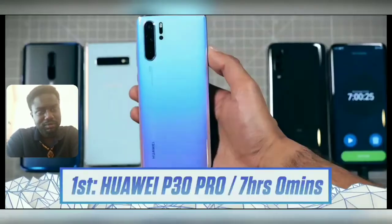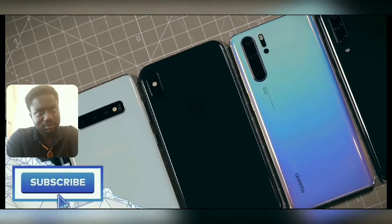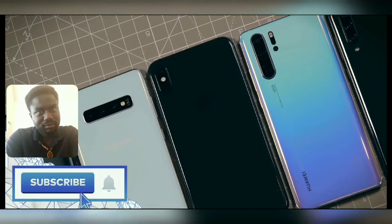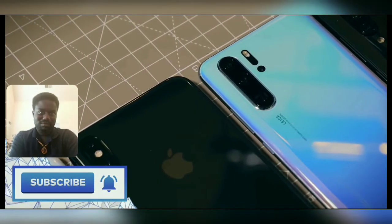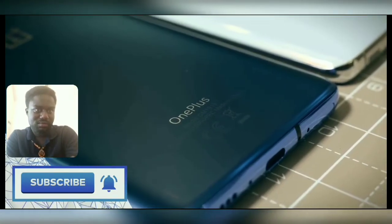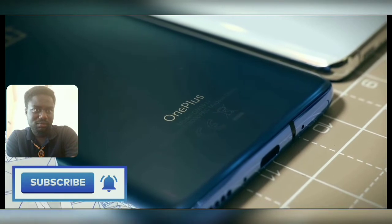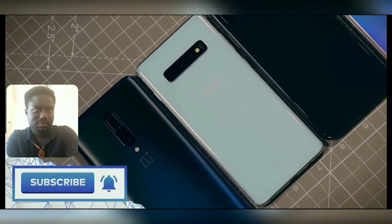But the Huawei is limited to a full HD plus resolution, so if you have a discerning eye, if you really want the highest resolutions possible, then this test is not to say that Huawei is the only way to go. More that even the OnePlus 7 Pro or the S10 Plus can still offer ultra-high resolutions while still having good battery life. If battery life was the only thing you were looking for, then yeah, Huawei would be king. But there is more to a phone than that.